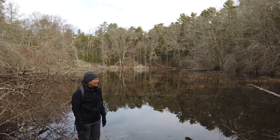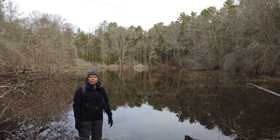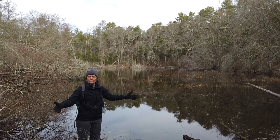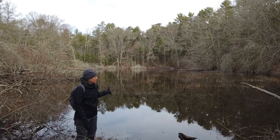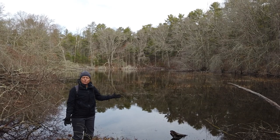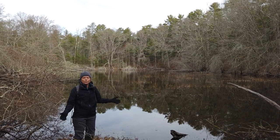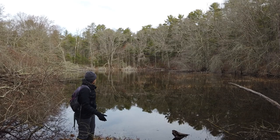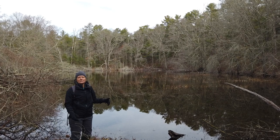So if we think about a vernal pool like this, vernal pools can be everything from just what looks like a small puddle to something as huge as this. This kind of vernal pool was quite surprising to me when I moved to Rhode Island, because I did a lot of work in the Adirondacks, and all the pools there are very small. Maybe the largest ones are a fifth of this size, 20% of this size.